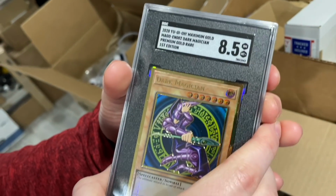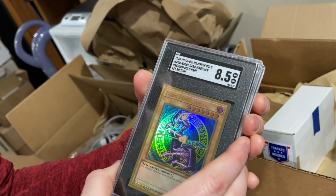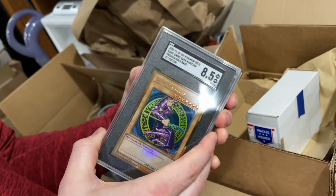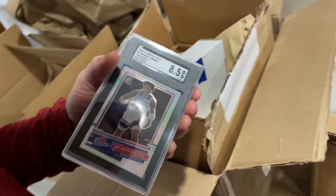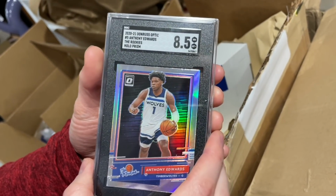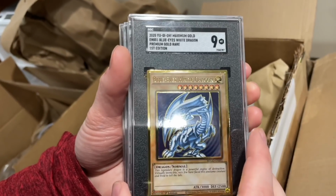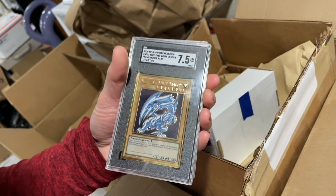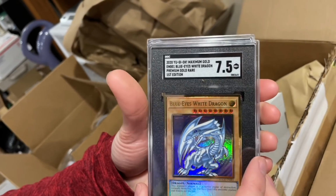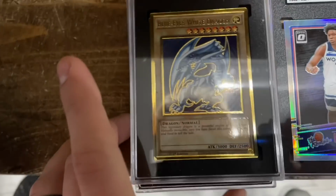So these are like newer Yu-Gi-Oh cards with their premium gold rares, and they got them graded to SGC. So that's kind of cool. Dark Magician. Then you got a holo of Anthony Edwards, who's a pretty solid player this year. Blue-Eyes White Dragon got a 9. It would have been nice to get some 10s. A 7.5 is kind of brutal, especially since these are 2020. An 8.